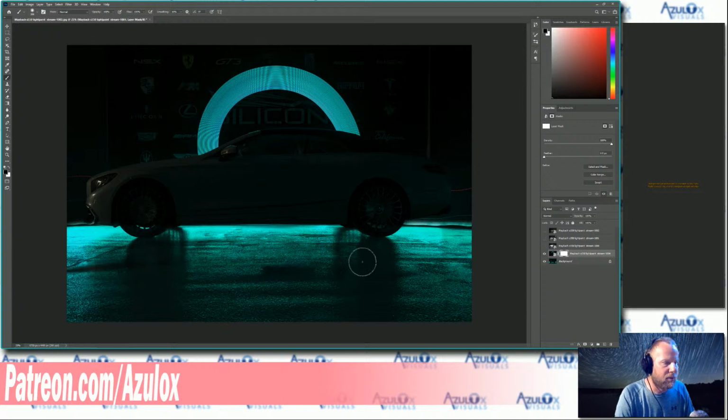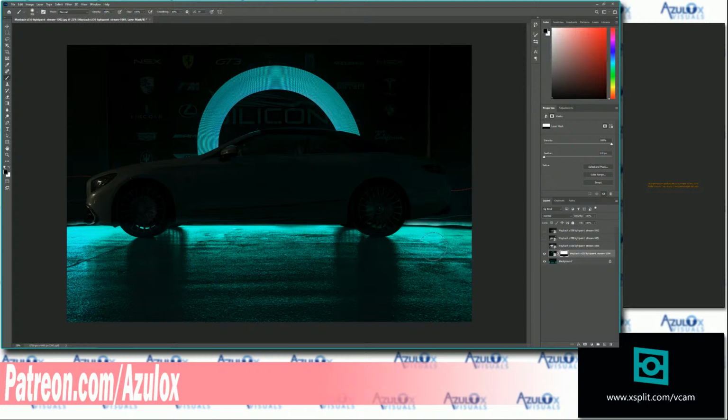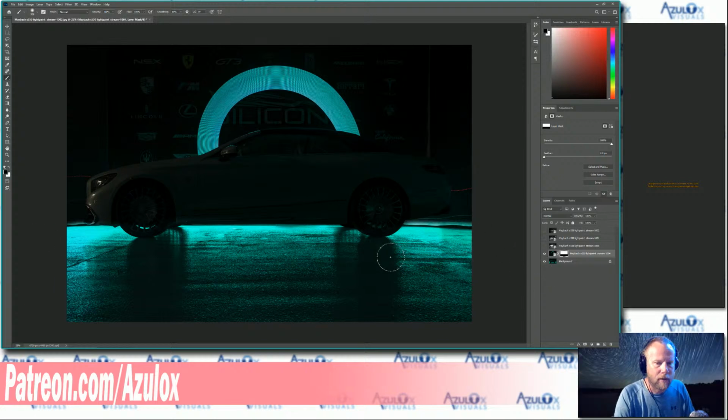Okay, so I'm just going to give a big, really just a big kind of paint. I'm not trying to be too fine with my painting right now. I'm just kind of painting. Okay. And I'm just getting close. And then I'm going to zoom in a little bit and then refine that. When we get to the car, we'll be using the select subject in Photoshop.